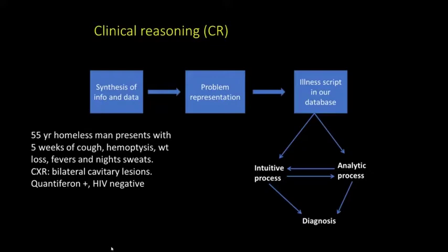Oh, you're the new Jordan, are you? Okay, so for some reason, what's your name, sir? Johnny. Johnny? Jordan and Johnny. So for some reason, Johnny is applying an intuitive process, okay?